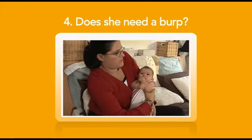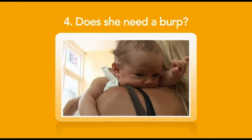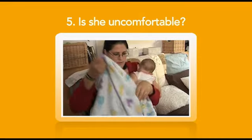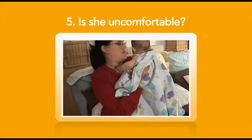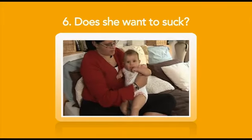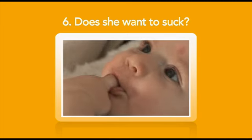4. Does she need a burp? Try holding upright and patting her back, which can soothe her even if she doesn't need to burp. 5. Is she uncomfortable? Check that she's not too hot or cold and has comfortable loose clothing. 6. Does she want to suck? Offer her a dummy or help her find her own fingers to suck.